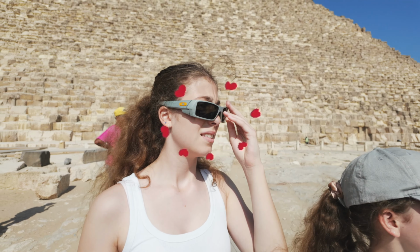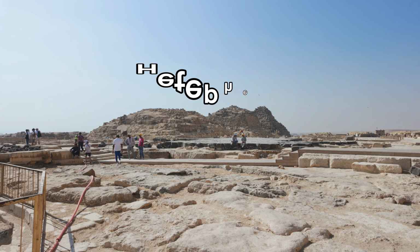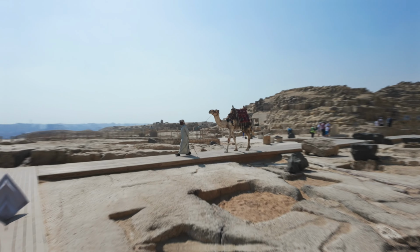And now it's time to explore our first pyramid. This is the tomb of Queen Hatshepsut, and this is the only tomb you can visit for free with your entrance ticket. And it's right next to the Great Pyramid of Giza.